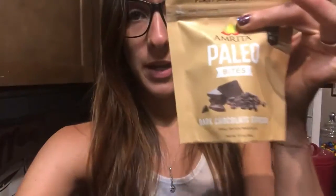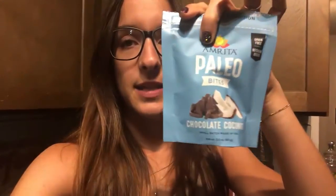Immediately upon getting the box, I opened 3 flavors because I couldn't decide which one I wanted. So the dark chocolate espresso. This is the first one I tried, which was the chocolate mint because I'd seen it all over Instagram. And then I tried the chocolate coconut. As you can see, I'm a chocolate fanatic.